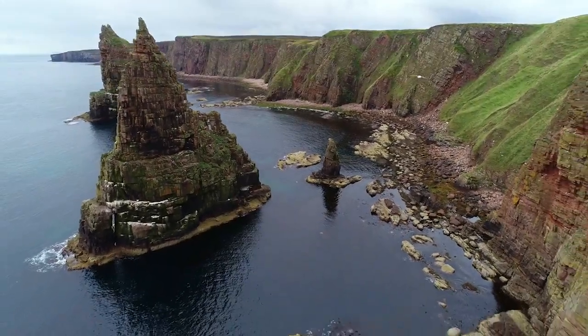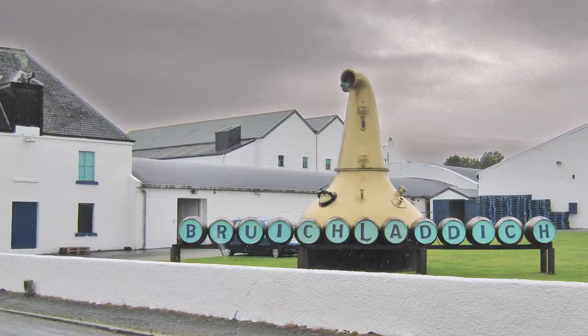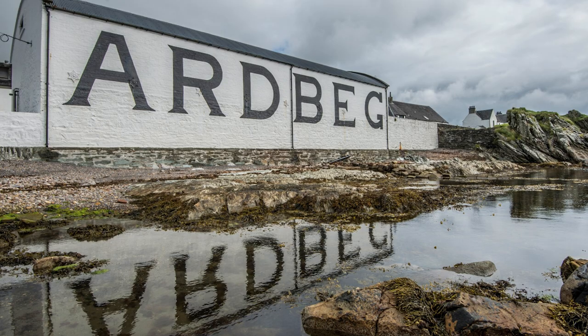Okay, Islay, my favorite Scotch region, obviously known for peat and smoke. There's around 9 or so distilleries there. Obviously, Bruichladdich, Laphroaig, Ardbeg, Lagavulin, Bowmore, just great distilleries all around. It's a very small region, but they make insane whiskey. I love it. It's my favorite.